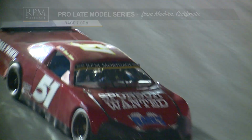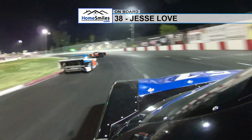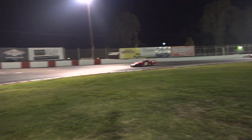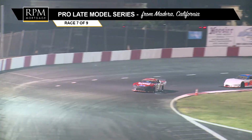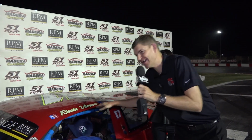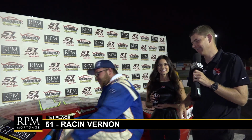RACIN Vernon, he won the race, the Armed Forces race, Memorial Day weekend, and he has been just about perfect in this race tonight. He'll sail it into MAVTV, turn number 3, out of turn number 4. What a performance by Bakersfield's RACIN Vernon. His second career win here in Madera Speedway for the guy at Bakersfield, RACIN Vernon. It's a big celebration down here in Victory Lane.